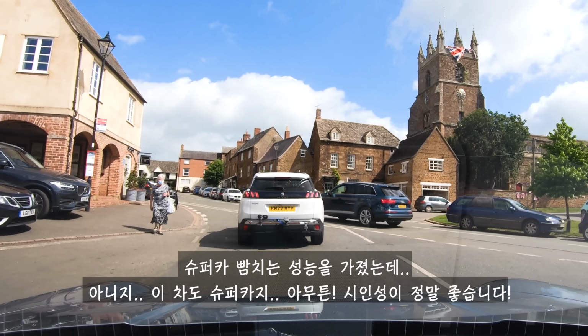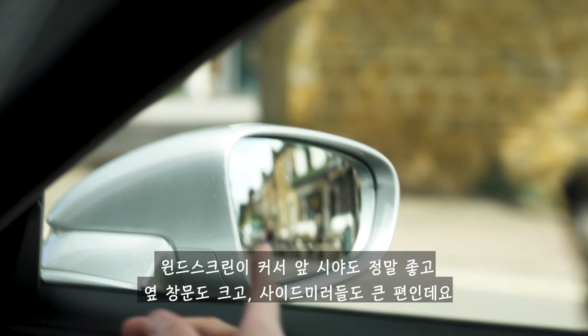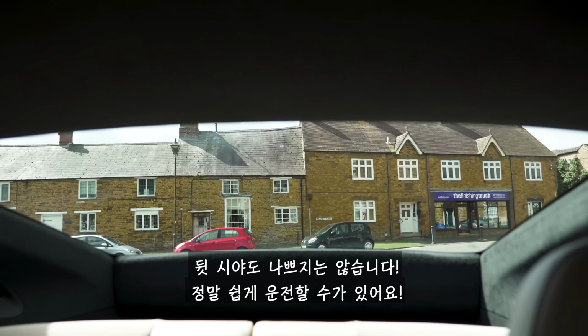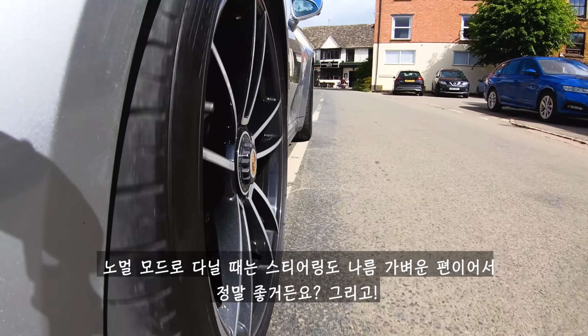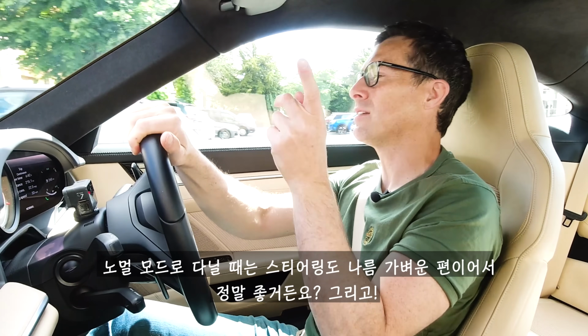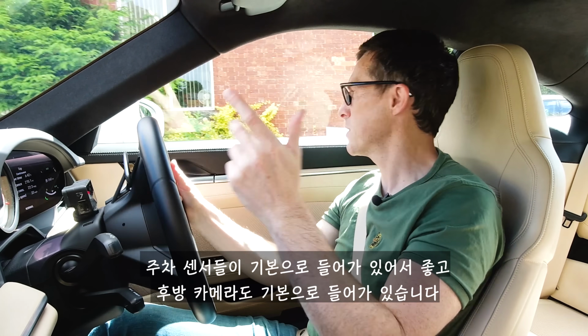Considering you've got supercar performance, well, it is a supercar, this, the visibility is amazing. Great view out the front, big windscreen, big side windows, decent door mirrors, good view out the back. It's so easy to drive. The steering is light enough when you've got the car in normal mode. It's really good. And as standard, you get all-round parking sensors, which is handy, and a reversing camera.